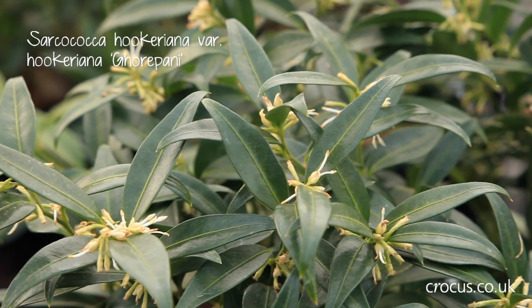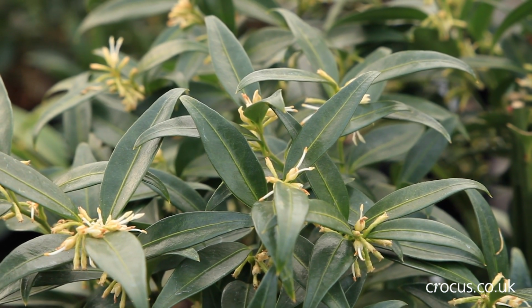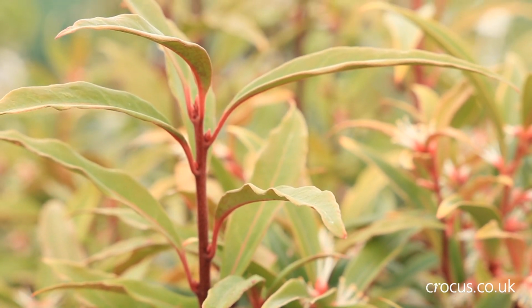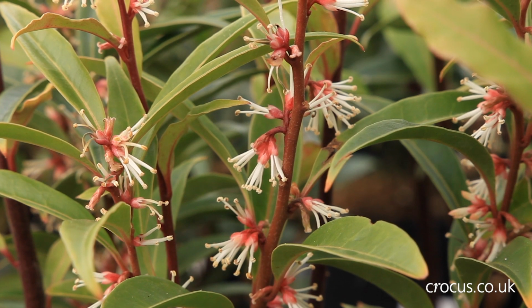They're ideal then for underplanting in a woodland area, or even the smaller leaved forms, such as humilis, is excellent as border edging in shadier areas. It makes a great alternative to buxus. They've got this beautiful lustrous foliage which gives you year-round form and structure.